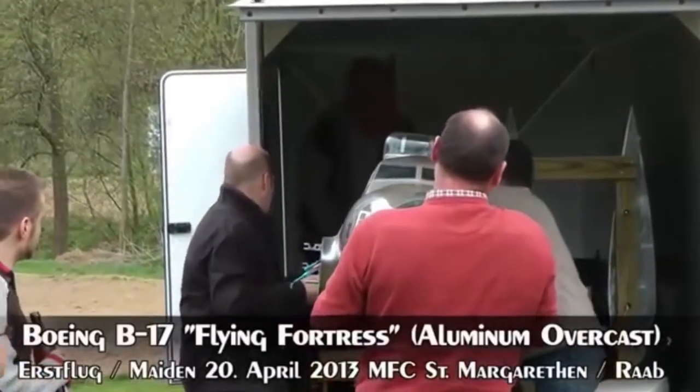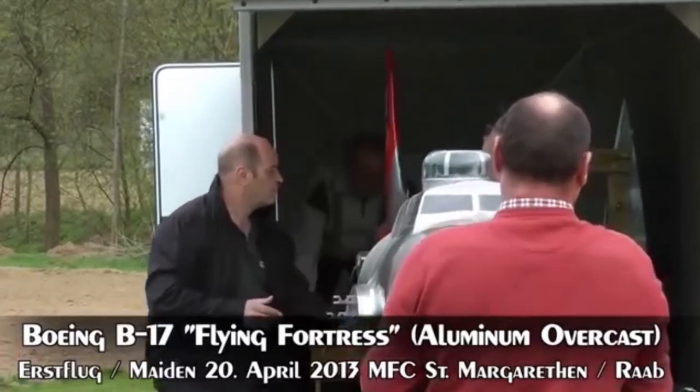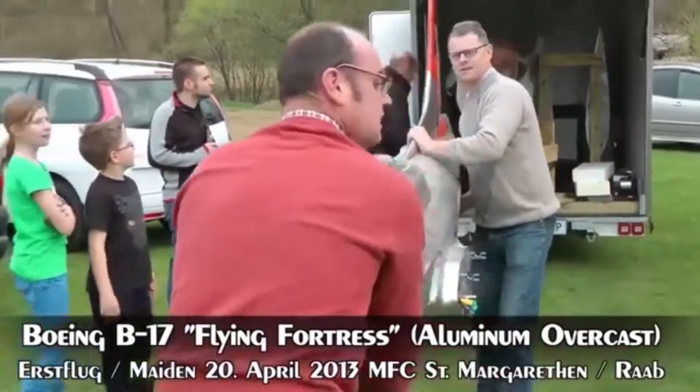At number 9, we have the Boeing B-17 Flying Fortress, a four-engine heavy bomber developed in the 1930s for the United States Army Air Corps.